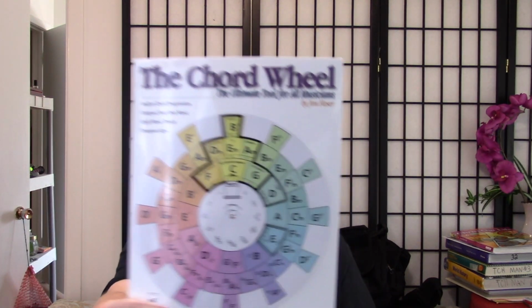So if you've ever heard of a 1-4-5 or a 2-5-1 progression, or a 1-4-7-3-6-2-5-1 progression, this is what they're talking about. The Roman numerals that are connected with the tones of each scale. What's really great about this book is it shows you in all the major keys what those chords are.